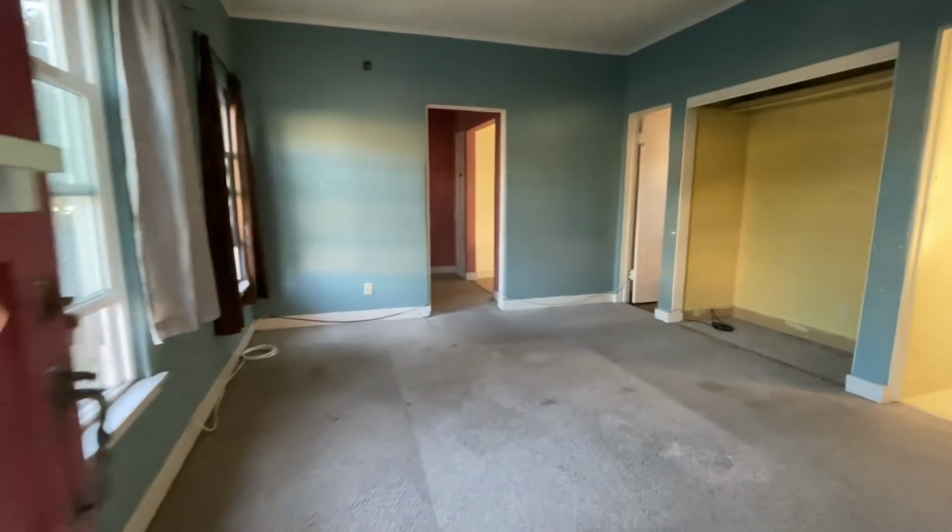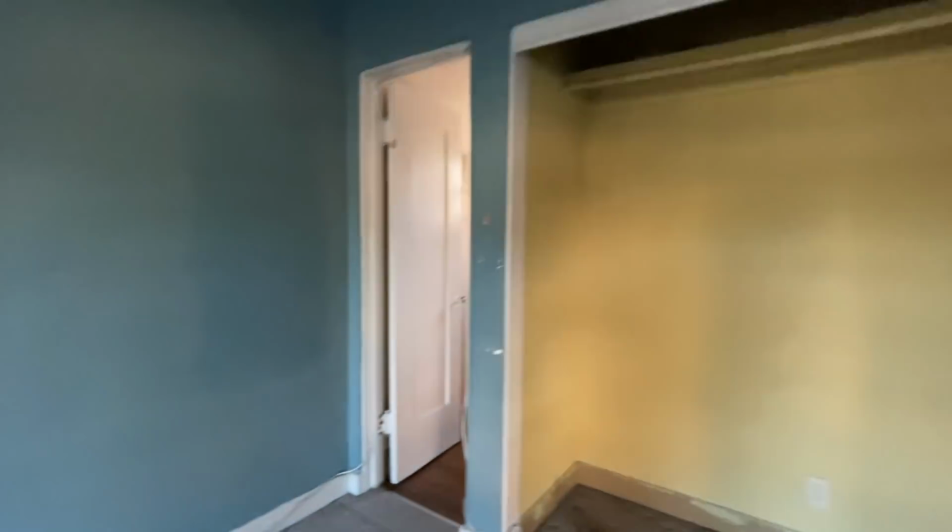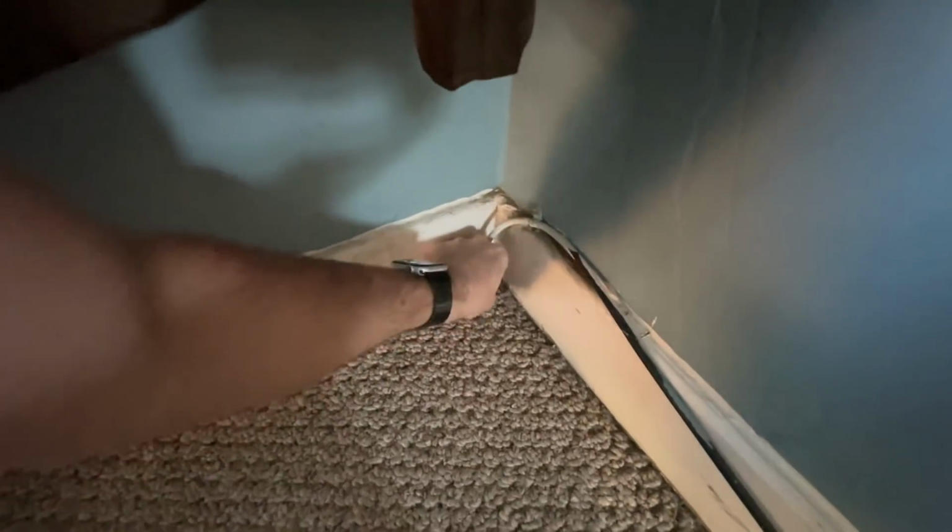All right, welcome to one of the smaller units. This one, obviously, we're gonna get rid of the carpet. You know what would be kind of cool is if there was any hardwood left under this. I wonder if I can get.